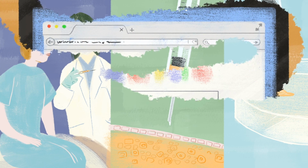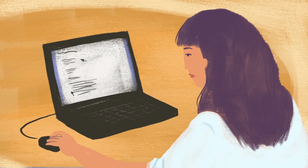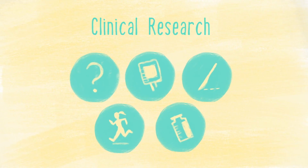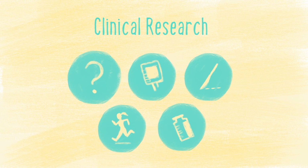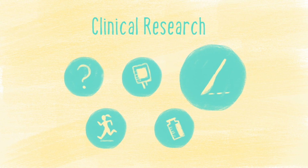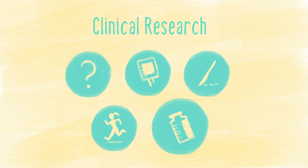Once a treatment or procedure shows promise at the basic level, it may be further explored in human volunteers. This is called clinical research. Clinical studies of breast cancer typically focus on understanding the disease better or on treating it with new drugs and surgical techniques. They can also include studying lifestyle changes and other ways to reduce risk.